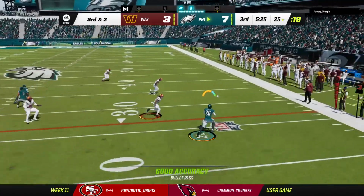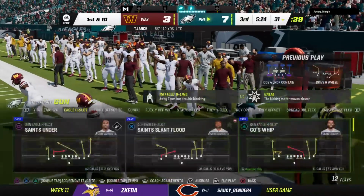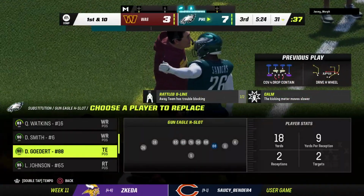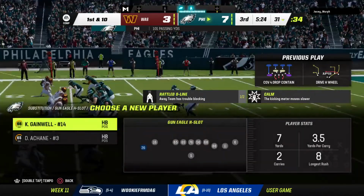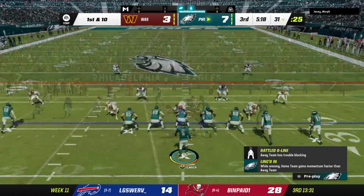Lance looking to throw on 3rd and 2. That's swung out wide to Sanders, and he'll be out of bounds across the 30-yard line. A nice first down pickup on a gain of 6. Caught that look from you there, partner. I think we're on the same page on that one.